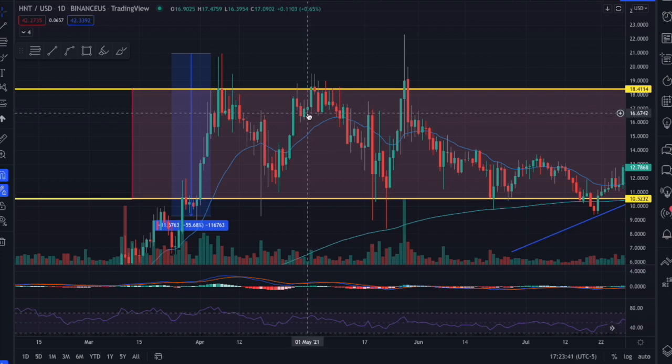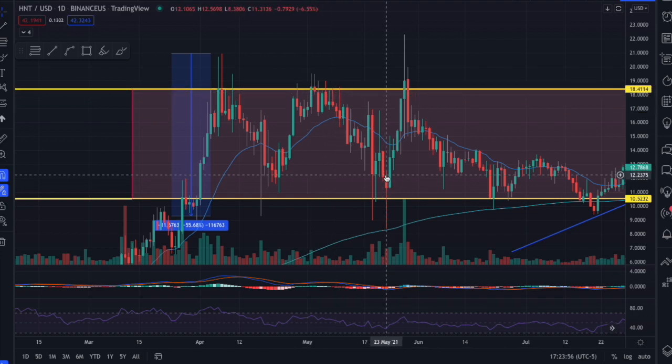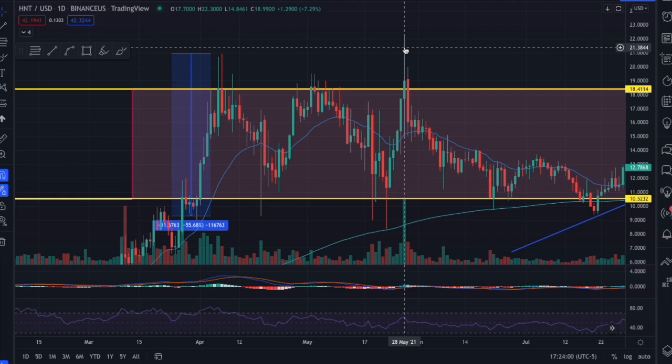This is extraordinarily interesting. As you can see, this is April 30th. This is the candle here. 2 days later, we went on to try and retest the all-time high within $1 of the all-time high at that time. We then did return to the bottom of this accumulation area and then go on to make new all-time highs thereafter at the end of May.